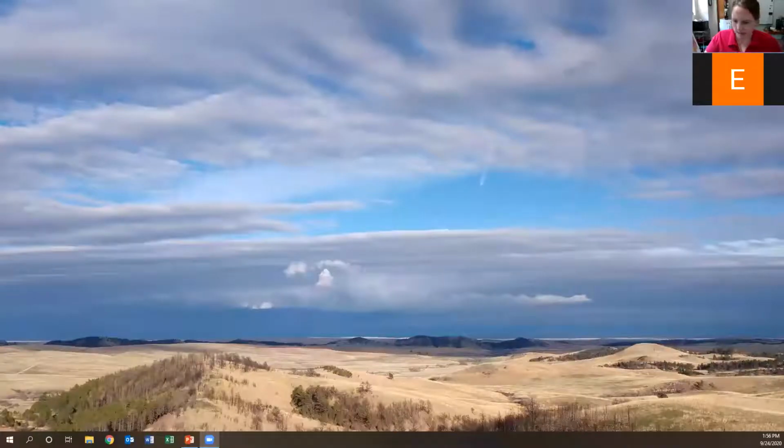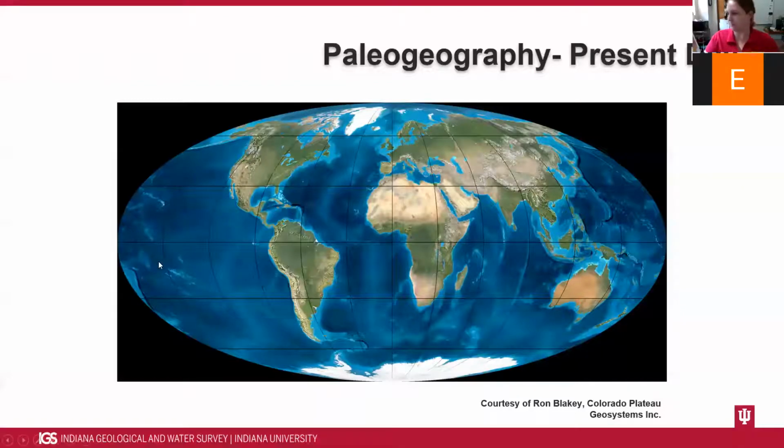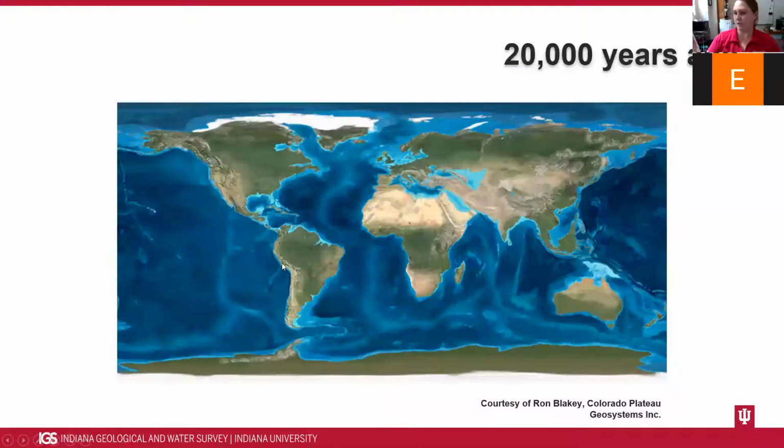Okay, we have a couple of minutes. I'm going to go back to sharing the screen and we'll go through time. If we look at our present arrangement of continents, here's North America, South America. Every grade school kid has always thought South America and Africa look like puzzle pieces that go together. It's because they did. So we're going to change the orientation here and go back through time to see how these land masses have shifted around. So 20,000 years ago, you can see the Laurentian ice sheet is up there in Canada.